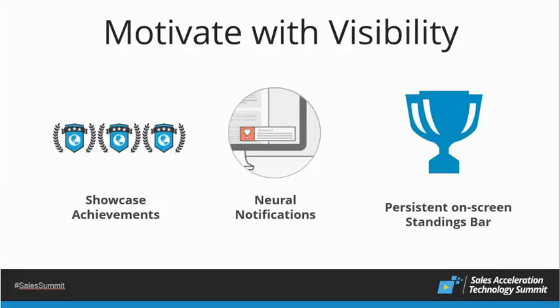Neural notifications, perhaps the easiest way to think of it is it gives the carrot or the stick depending on what motivates that particular rep. Is it smack talk? Is it something far more gentle? What is it that works for that rep that gets them going?